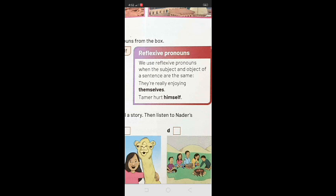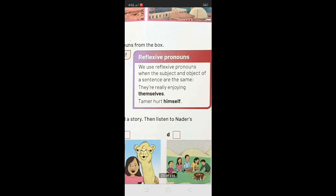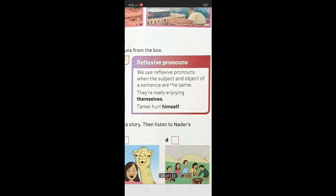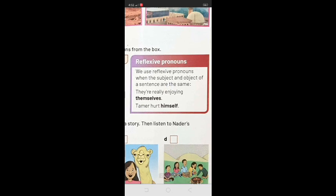Let's take it, itself. The dog carried the bag by itself. You, yourself or yourselves. If I mean only one, it will be yourself. If I mean many, it will be yourselves. You should do your homework by yourself. You all should do your homework by yourselves.